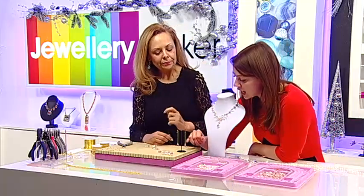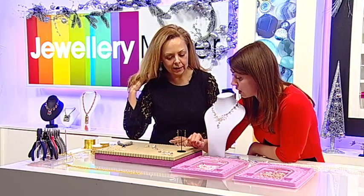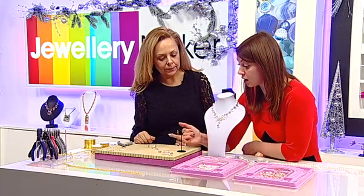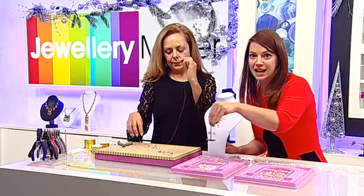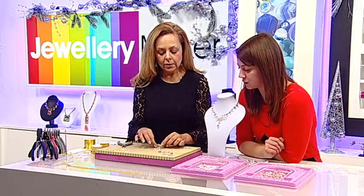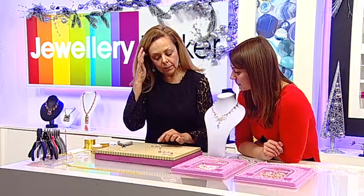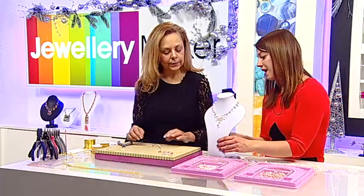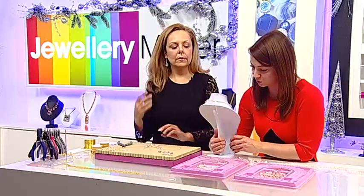So what have you done? How have you attached? Are we showing these later? Well, I can do a quick demonstration of those if you like. We've got to move on to the necklace, but we might come back to those later on. So that is literally all you do. You just carry on your pattern for the length of the necklace. And then what about finishing anything off, which is always very important.